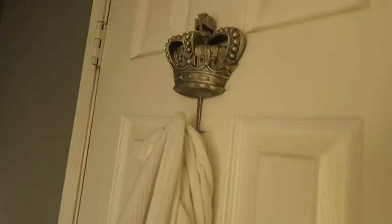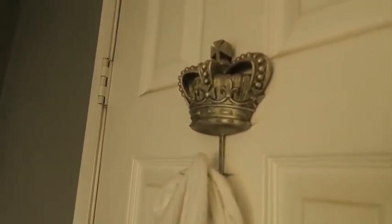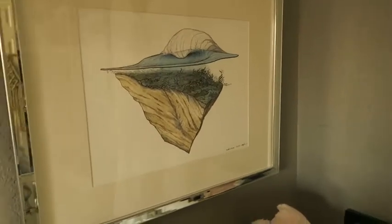Next to all that is the door to my closet. I have these cute little hooks that my best friends got me for my 17th birthday or something in high school, and I still have them. The other two are on the back of my bedroom door, and I just hang my robe right here next to my bed. Then I have my nightstand. This is a piece of art done by my friend Blaze.